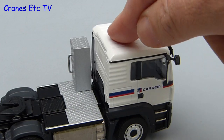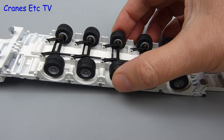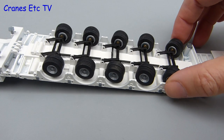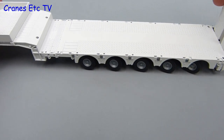The lowbed semi-trailer has got a number of features. The axles have a degree of up and down movement, and they are also all linked together so that they can steer. And the good thing is that it's proportional, so the rear axle steers the most, and that allows the trailer to realistically trace a curve.